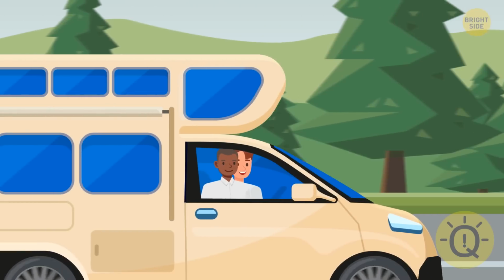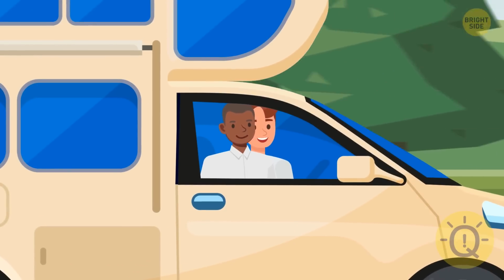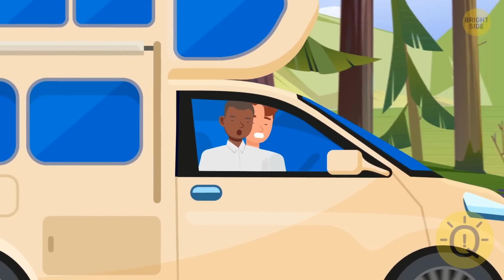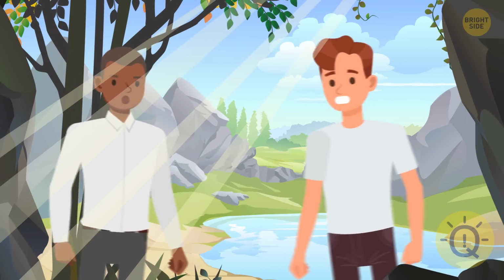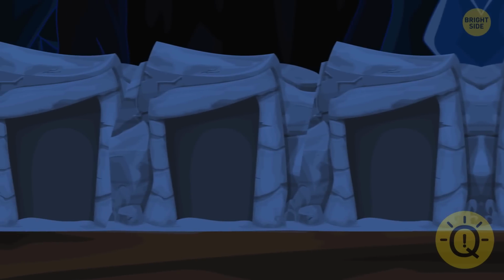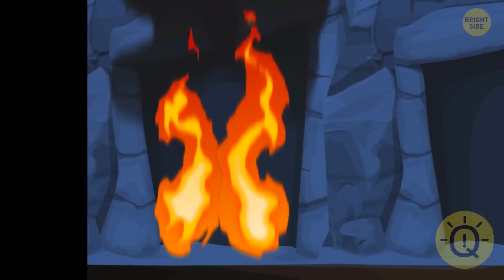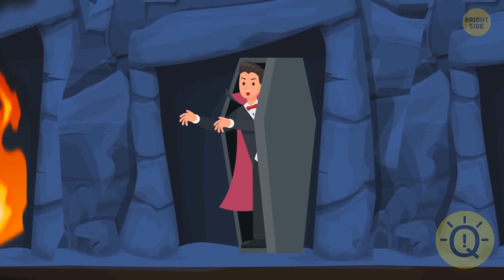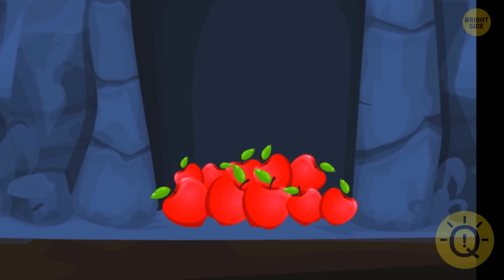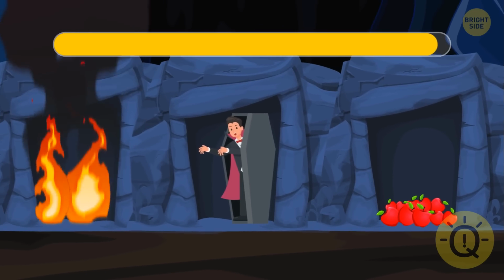Next stop, creepy caves. Zach and Peter went to see ancient ruins in the middle of the woods. Many people had disappeared there. The guys heard weird screams coming from the cave, ran toward the sound, and got lost. Suddenly, they saw 3 tunnels. The first tunnel was filled with fire. A hungry vampire was waiting in the second tunnel. And the third tunnel was filled with poisonous apples. Which way should they choose?